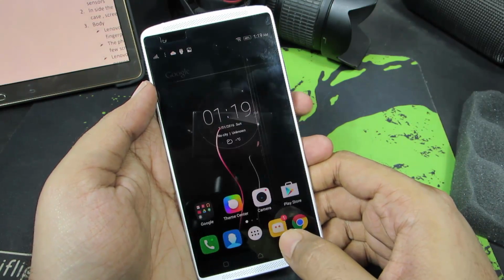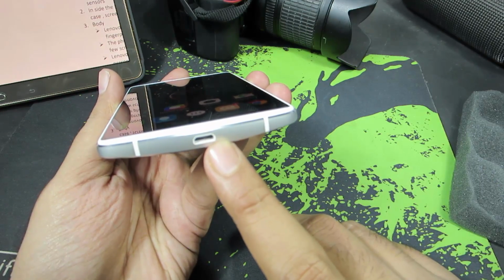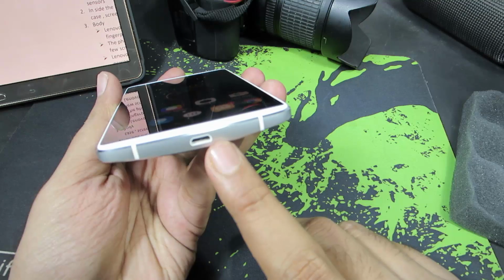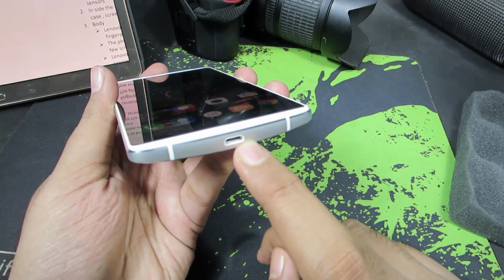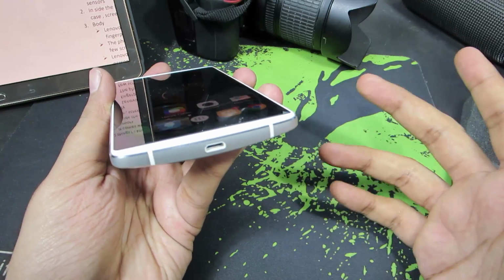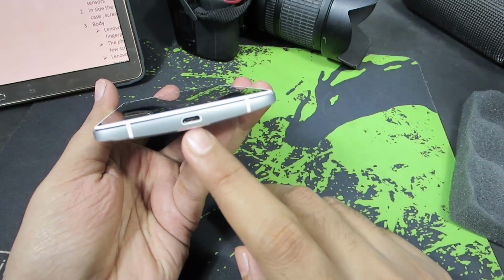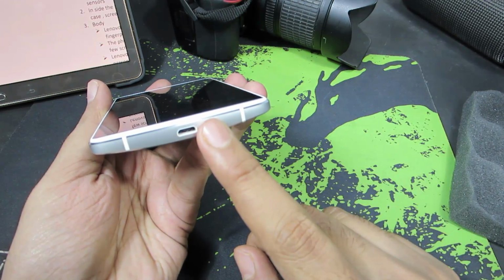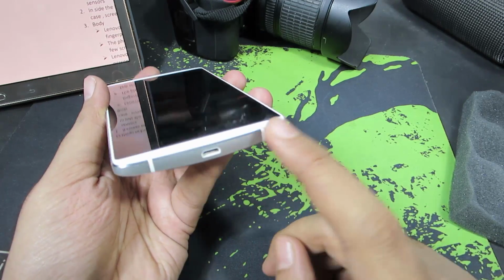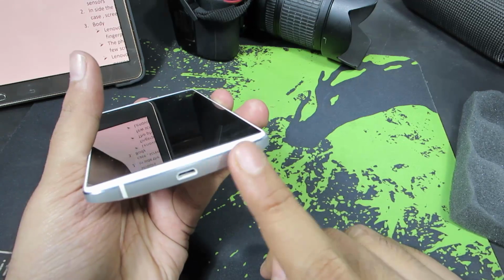So going on next, this device does support OTG. This is the micro USB charging port, and this can also be used to connect your OTG pen drive. And I'm really happy that this is not a Type-C connector, just because there are no Type-C OTG pen drives, at least not in India. So anyway, you can connect your OTG pen drive to it and access all your files. If you want to know how, you can just check out my OTG support video for the Lenovo X3.